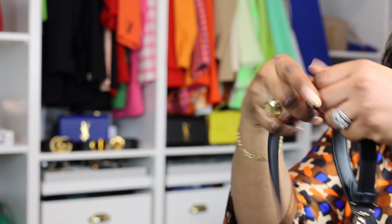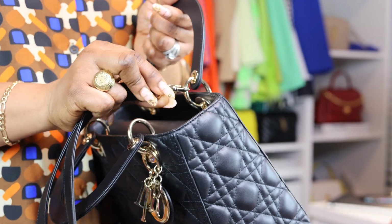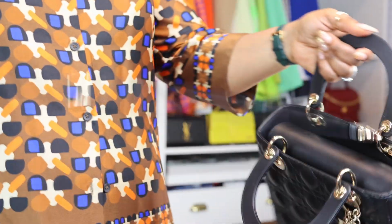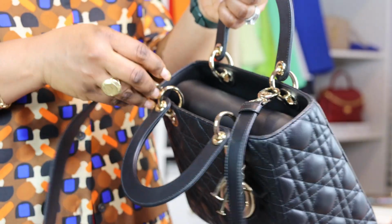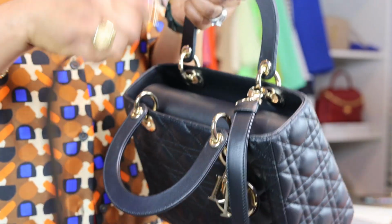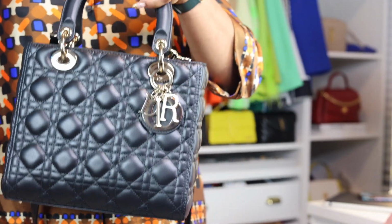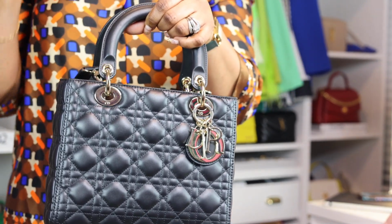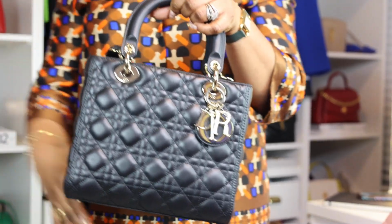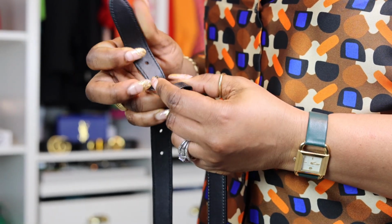So now I'm going to put it on with the strap to show you what it looks like on me. To put the strap on, you have to hook it on the hardware of the handle itself. So you hook it on that handle, then you hook the other one on the opposite side, and that's how you are able to wear it with the strap. I am mostly going to be wearing it by the handle, but just in case you are someone that likes the strap, I'm going to show you what it looks like on me. I am going to put it on the first hole of the strap.